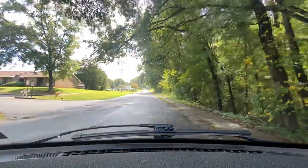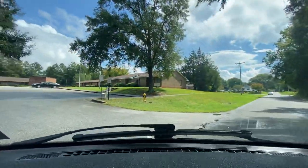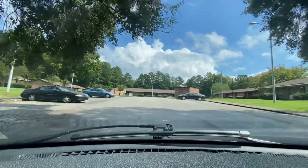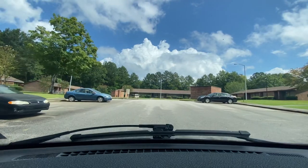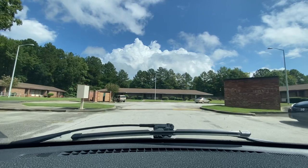What's this, an apartment complex too? We got another apartment complex here, ladies and gentlemen. This looks like it's like a low level one, like a one story one. So low rise. We got a gentleman in front of us sitting outside on his property.